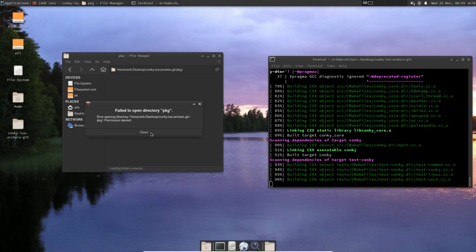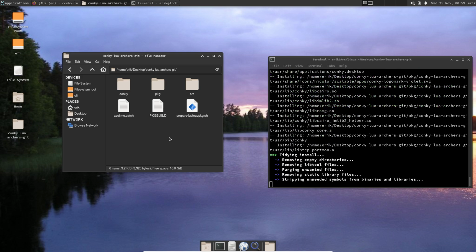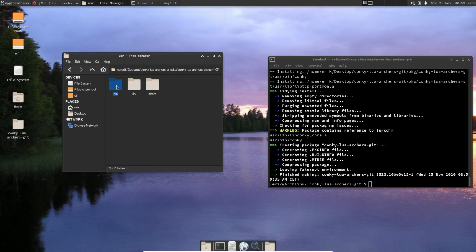Okay, oh, we cannot go in there, not yet. Voila, and then he builds the package and he says, let's call it a name. It's written in the package build. What name? User bin conky. And the library for the conky is here. Lib, Cairo, etc. SVG, you should know that one. It's an extension for vector graphics, share applications, conky desktop.